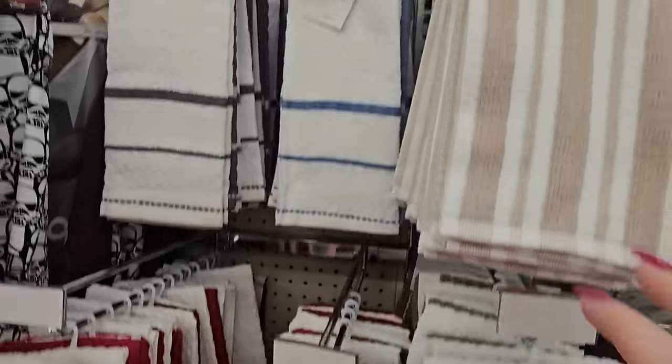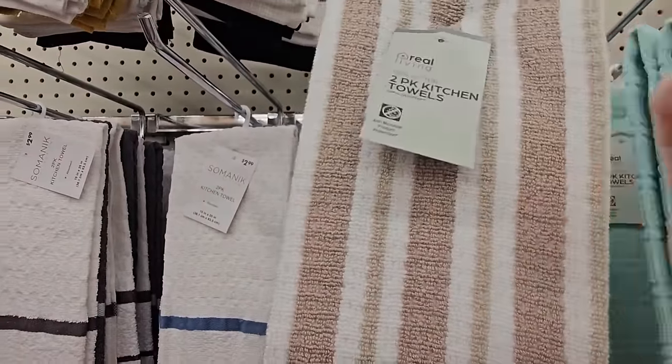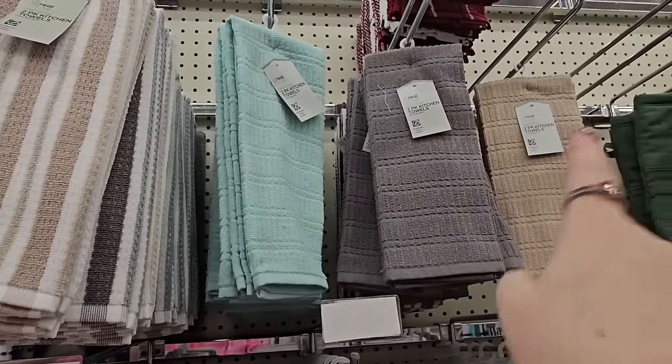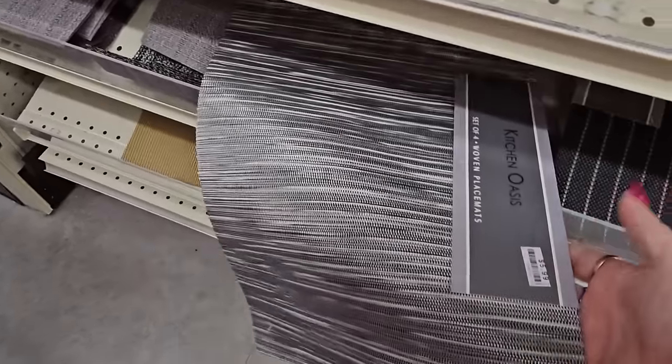$8.99. Wow. And if you don't need to go that big, they have some more muted ones that, you know, that's that cream and white, gray and white. Let's see, a two set is $4.99. Got some red ones too, some solid colors over there. Let's see, are they the same price? Yes, $4.99.